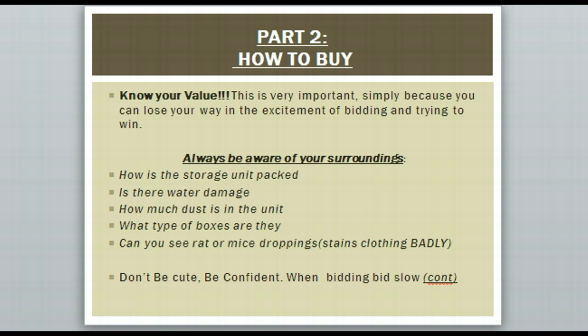So if you know your value, which means you have a price set in your head, like I'm not going to pay any more than $80 for this unit. And if it sells for $85 or $90, then so be it. But you always want to have a set price in your head. That way, you know that you were smart about your money and savvy about your buying ways.